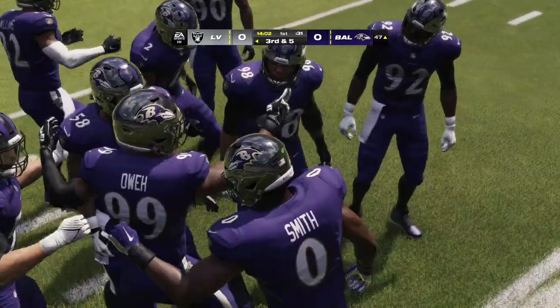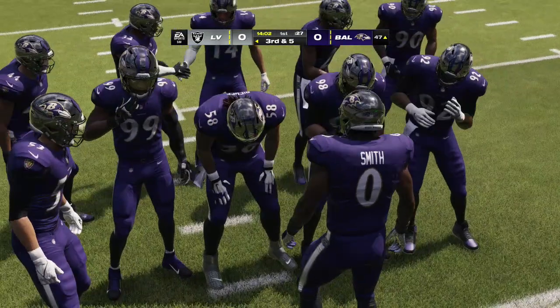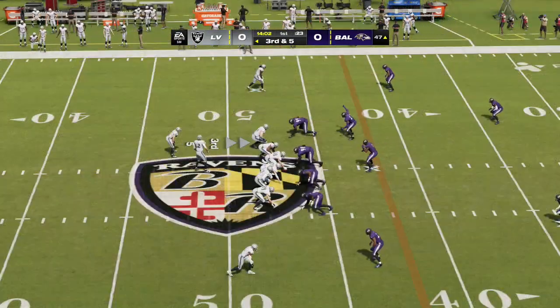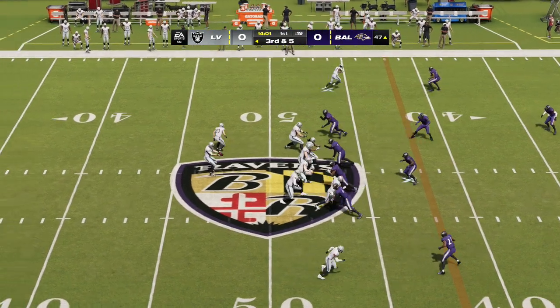Well, that was his first target of the game, and it's going to take at least one more target to get him on the board. Took a nice substantial hit to jar that catch loose from him. Incomplete pass. They come up now 3rd and 5 following the incomplete pass.